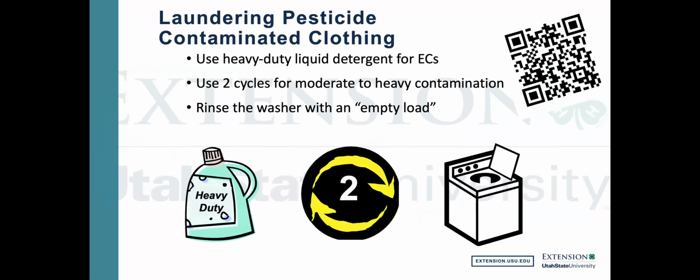If you do end up with a heavy contamination, if you douse your clothing with pesticide or you work with something more like an emulsified concentrate, which is what professional applicators may work with occasionally, you want to use 2 cycles for that moderate to heavy contamination. So run your clothing through the wash 2 times, and then after you've washed the clothes twice, run the washer with an empty load, and this will act as a rinse cycle for the washer. I would suggest doing that after your general pesticide clothing also.